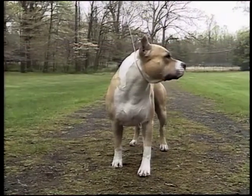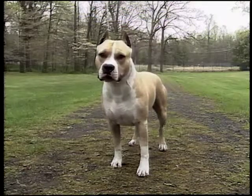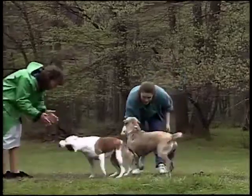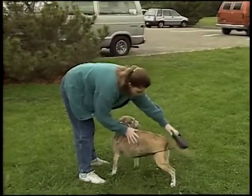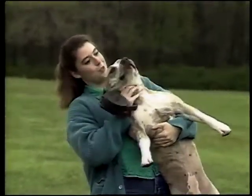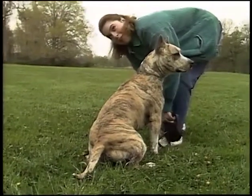Finally, a word about temperament. The American Staffordshire Terrier, despite his origins as a fighting dog, is one of the most obedient, loyal, and affectionate of breeds. The Amstaff is especially reliable with children and can be an ideal family pet. He is never shy nor uncontrollably aggressive. His courage is proverbial, and he is keenly alive to his surroundings.